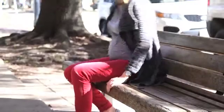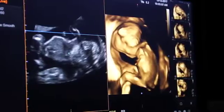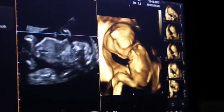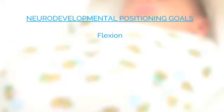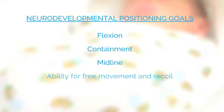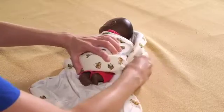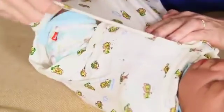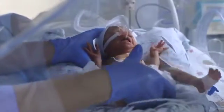The core of neurodevelopmental care is providing babies with an extrauterine experience that closely mirrors the intrauterine environment. When utilizing Dandelion products to promote neurodevelopmental care, these 5 goals remain constant. We strive to achieve physiologic flexion, promote containment, keep extremities in midline, allow for free movement and recoil, and provide 360-degree proprioceptive input.